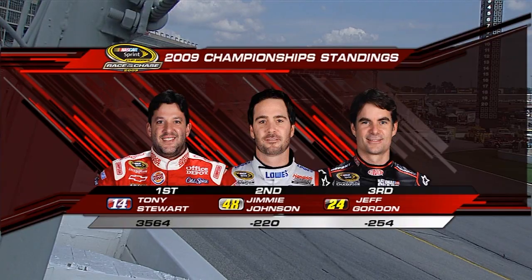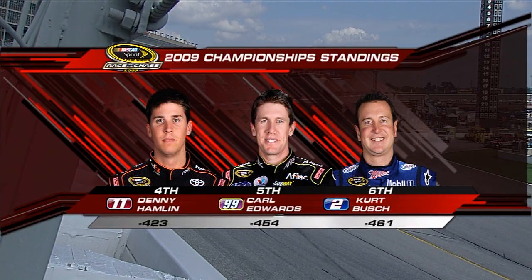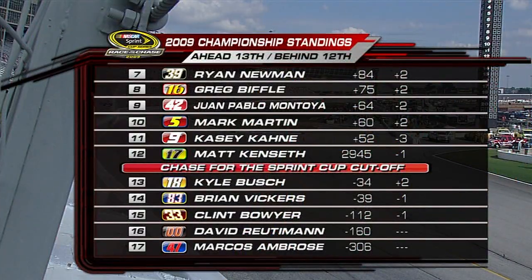A little bit further back in the field, these guys are not locked in, but they are pretty much realistically in as of right now, especially if Kurt Busch can repeat what he did last time we raced here in Atlanta. Here is the danger zone.